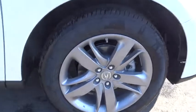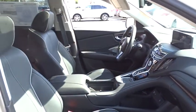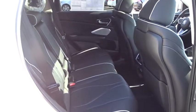Lane departure warning, stability control, power liftgate, steering wheel audio controls, power passenger seat, navigation system, traction control, anti-lock braking system, backup camera, keyless entry, Bluetooth, leather-wrapped steering wheel, power steering, adjustable steering wheel, aluminum wheels, four-wheel disc brakes, auto-dimming rearview mirror, floor mats, keyless start.